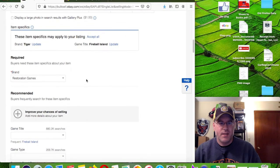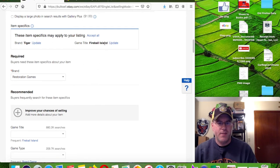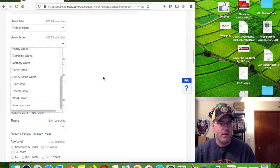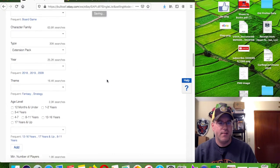And it's going to want to put in a bunch of recommendations here, right? This is not a brand tiger. It is not at all. It's from Restoration Games. So do not fall for this. It's going to be potentially bad. And it is Fireball Island, so we'll add that. I don't know if there's going to be an expansion that we can do here. There isn't, so I'm just going to leave that blank. There's the extension. The extension pack is there.